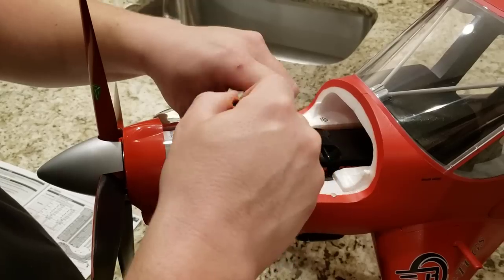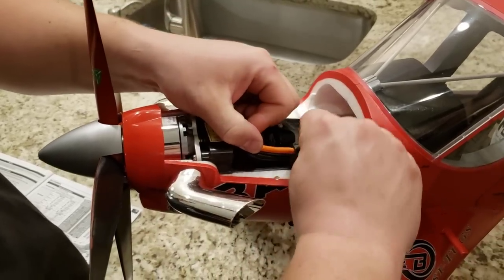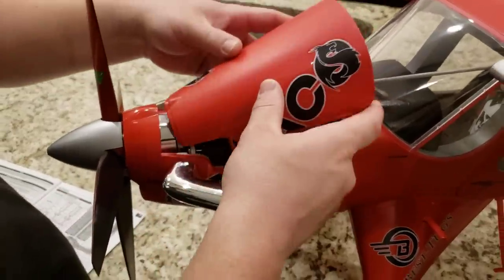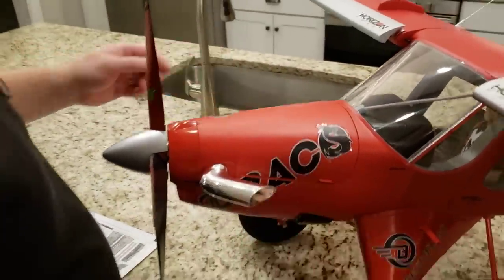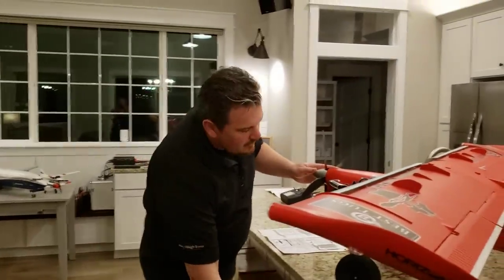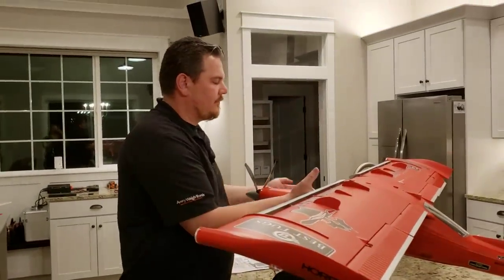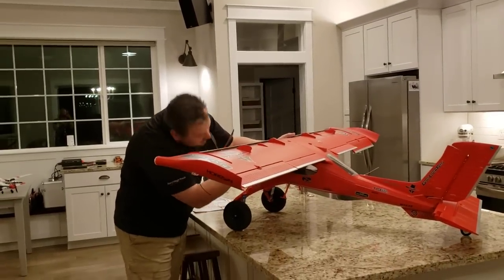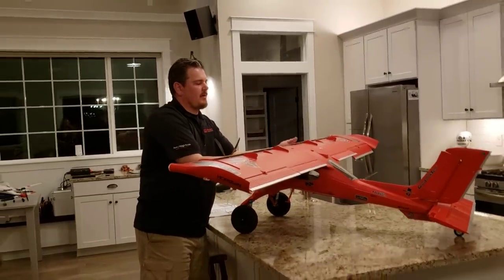Caution, motor may become hot. I have a few combination of words that I could supplement that with. Yes, probably so. Okay, so that obviously fits the battery, no problem. Yep, for sure. Okay, so we're gonna check CG right now. And we're just going to see how this thing goes, okay?